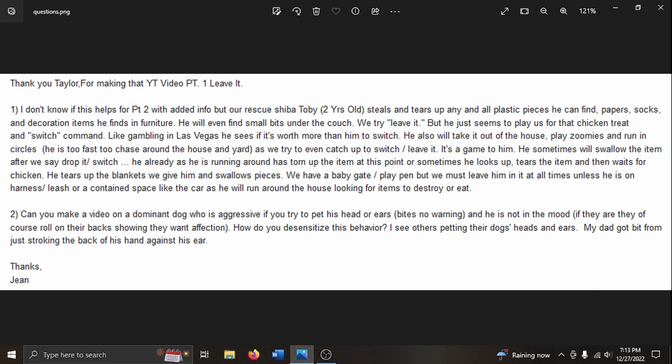Because he says, if I bite, that gets you to leave me alone a lot quicker than me giving you whale eyes, where the whites of the eyes show, or lip licking, licking his nose or his lips, or yawning, or moving away, or doing eye flicks, giving you calming signals. Nobody reads those, meaning humans. And so eventually he may show his teeth and then he bites.